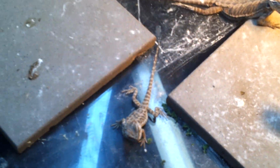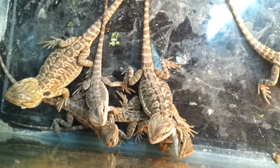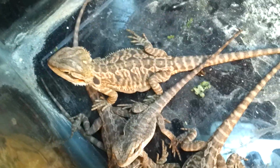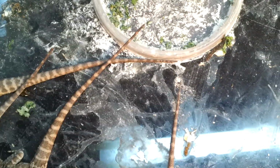But the babies are doing well. Some of them are a little bitty. The rest of them are pretty big. Now these guys right here, they're only 8 weeks old, and some of them are already 20 grams in weight and almost 8 to 9 inches long. But they're all very pretty.